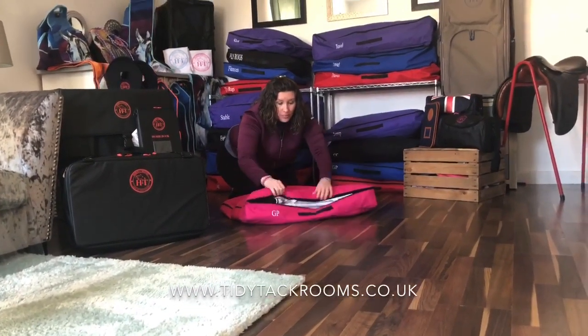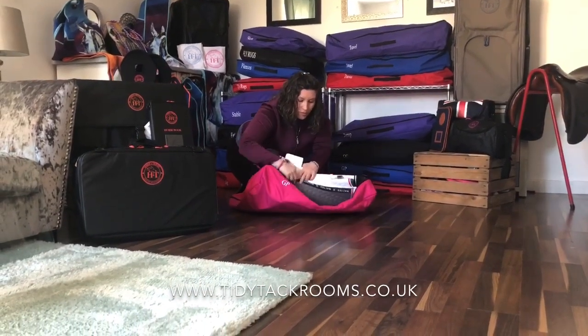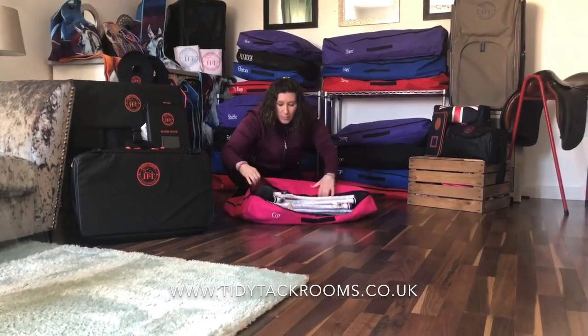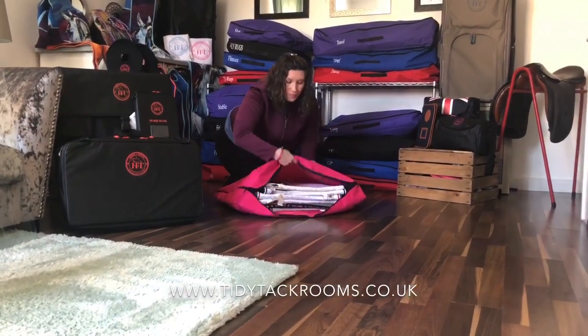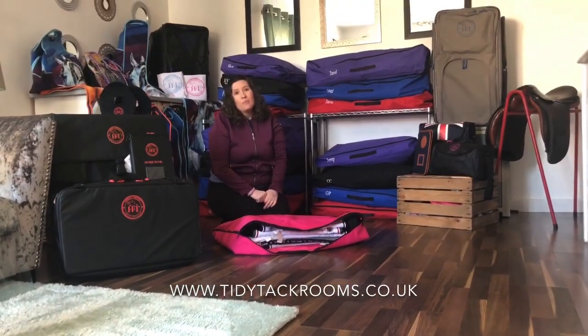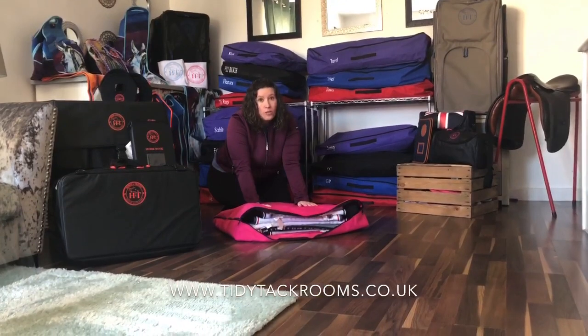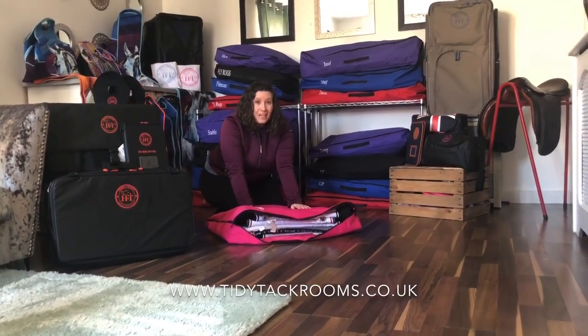I've got at the moment in this bag 1, 2, 3, 4, 5, 6. I've got 6 in my bag, and as you can see, there's plenty of space left for extra. But don't just take my word for it. Here's Instagrammer Cantering to show you her Tidy Tack Rooms saddle cloth bag and her Lemieux collection.